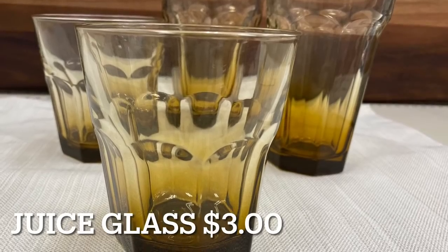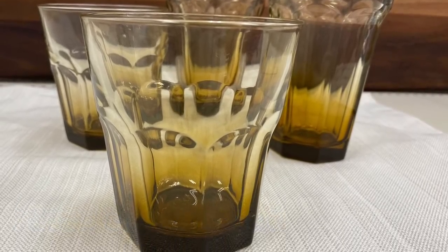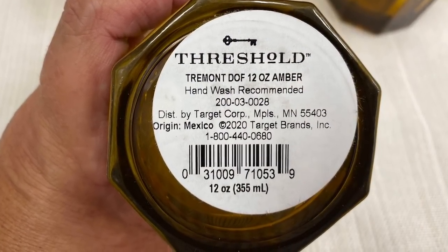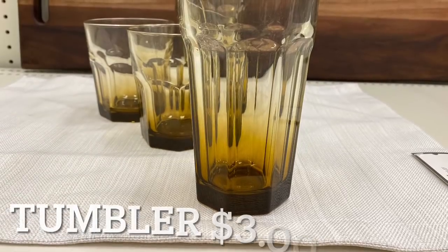Now, what I'm doing now is taking pictures of each item, listing the product codes and the prices for your convenience.